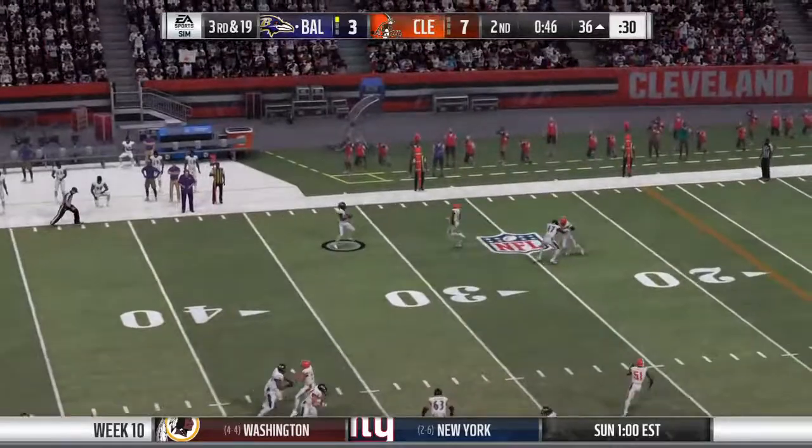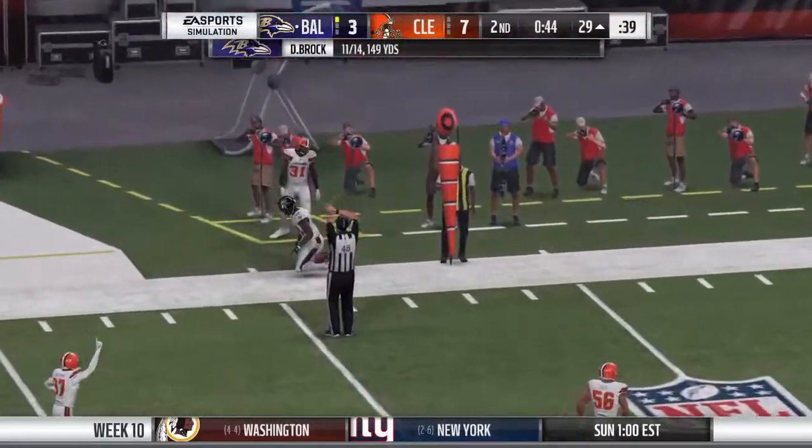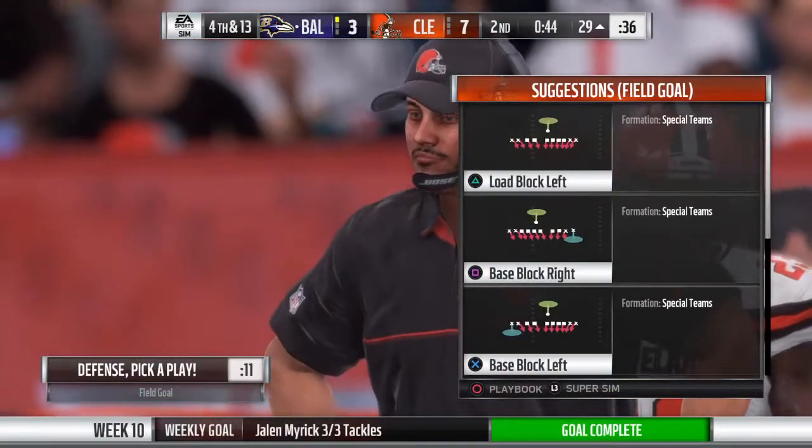Operating from the gun. Brock looking left side. That's caught by Macklin. They get 7 there, but it brings up 4th. That's certainly playing down a distance very well by the defense, isn't it? Take whatever you want underneath, by all means.